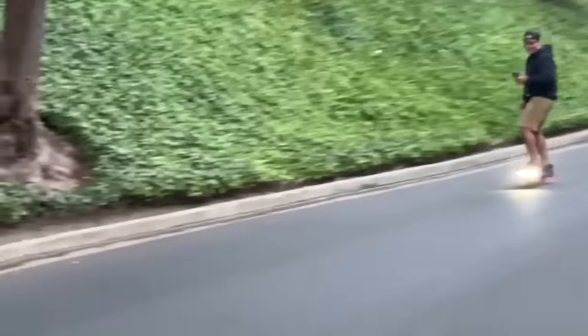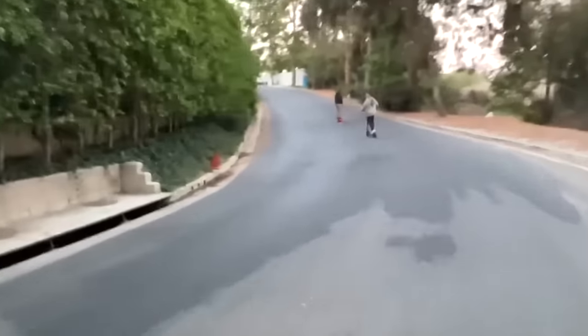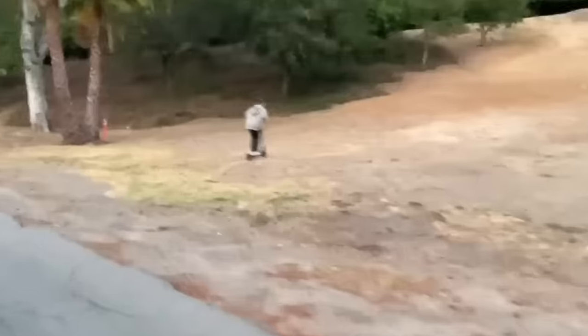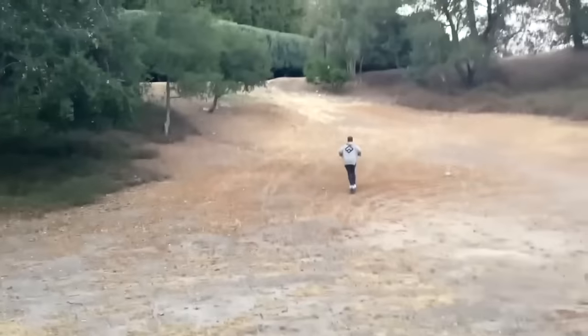There he is. Look at him fly. Oh my gosh, you're going so fast. He can't stop. He just bombed a hill. Oh my gosh. We were waiting for Andrew because he couldn't make it down the hill and he came flying by. Bailey's got a little off-road. Oh my gosh. Not a chance.